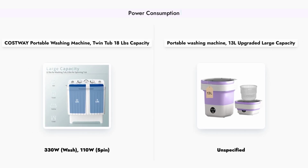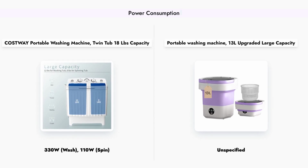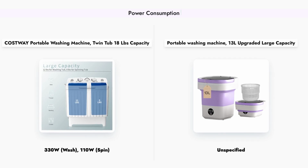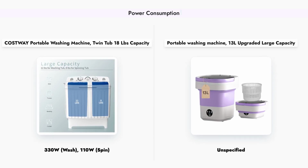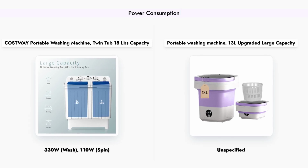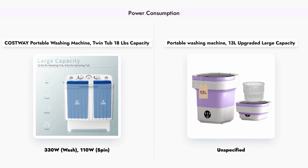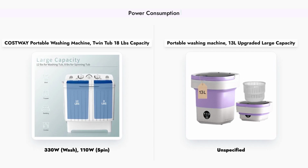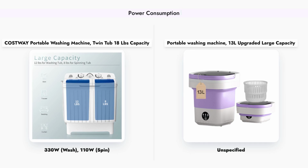Power consumption is another important factor. The COSTWAY model operates at 330 W for washing and 110 W for spinning, providing a powerful performance for larger loads. However, it does consume more energy compared to the portable washing machine, which does not specify its power usage, but is designed to be energy efficient. If you're looking to save on electricity bills, the portable washing machine may be the better option.